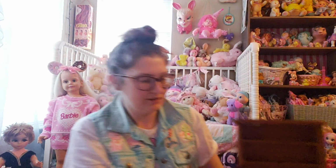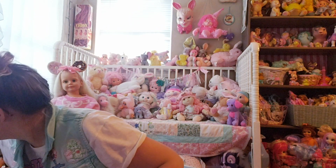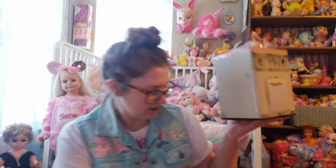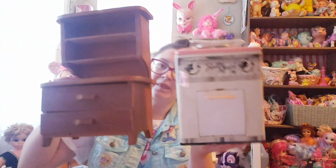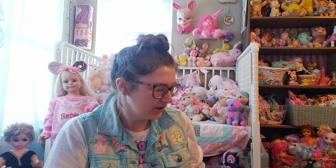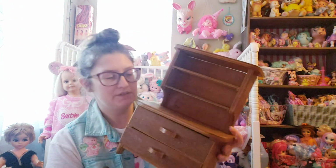I also have these tin toys. Like I have this washing machine. You know, not quite the same scale, but I just love dolly things. I love the vintage dolly things, and I just wasn't going to leave it because that was a steal of a deal, in my opinion.